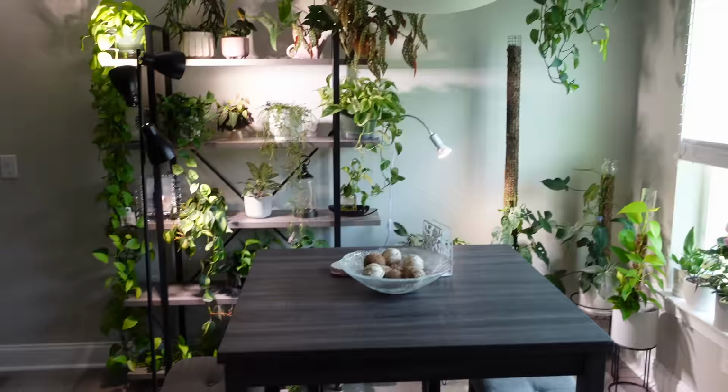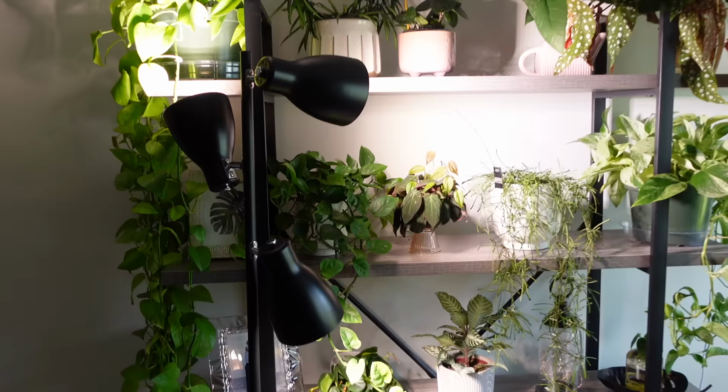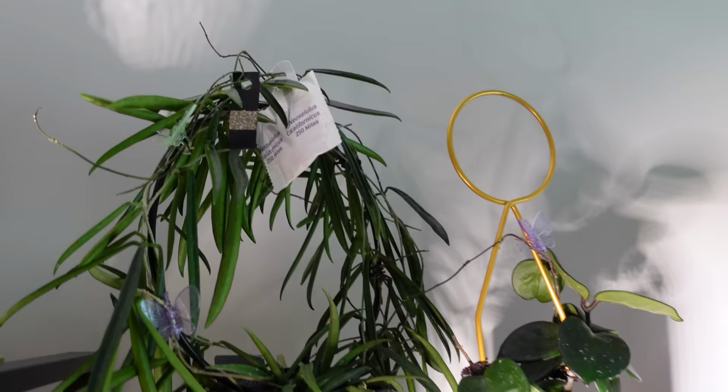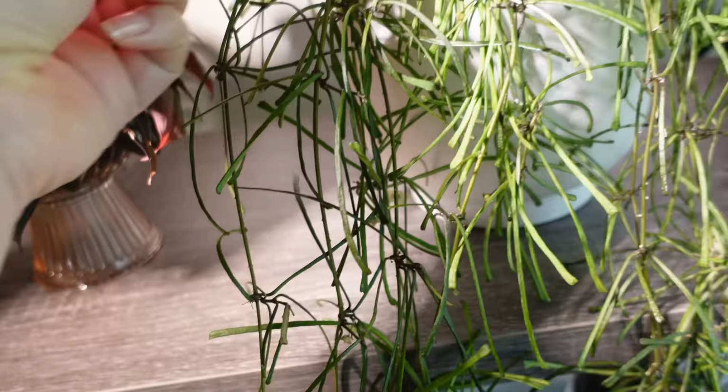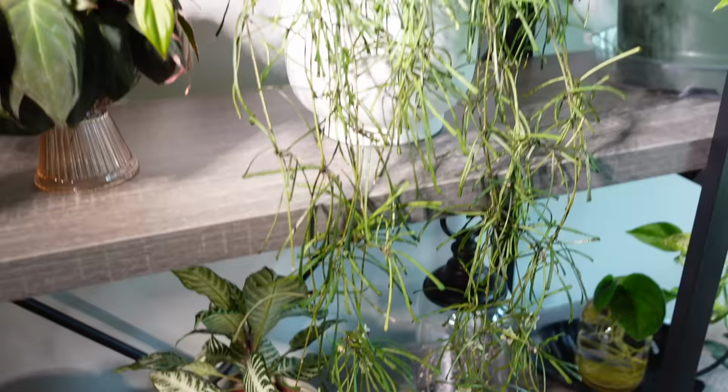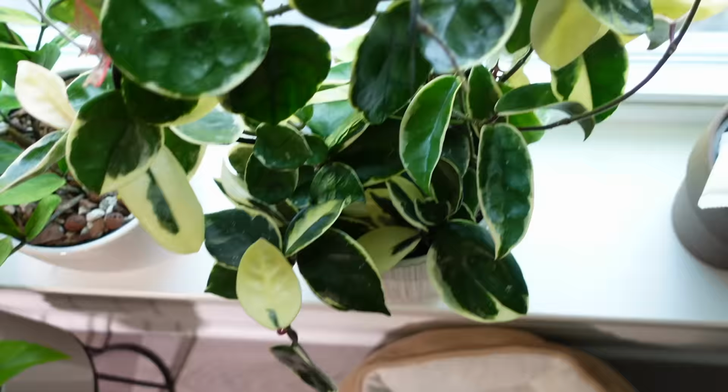This is where I have the mealybug situation on pretty much all the Hoyas that are over here. I do have the lacewing card still on some Hoyas. You can see I haven't noticed really any new lacewings that have hatched. So I am wondering if the lacewing cards are done because I keep checking every day. I can still see mealies on these Hoyas and I just don't see any lacewings. You can see them just everywhere, all down in there.